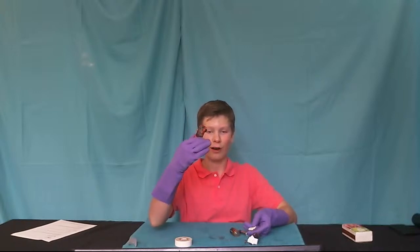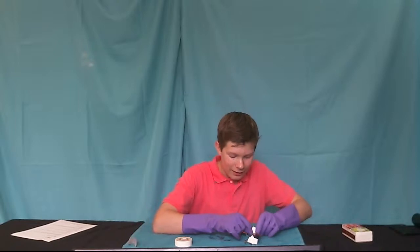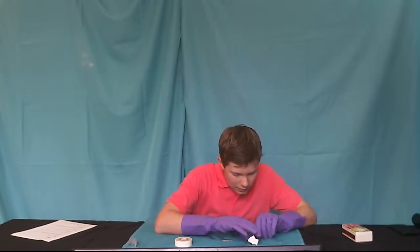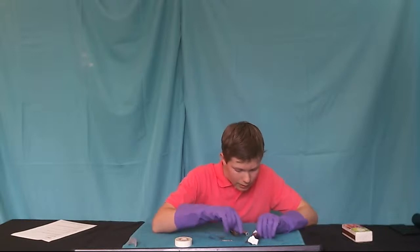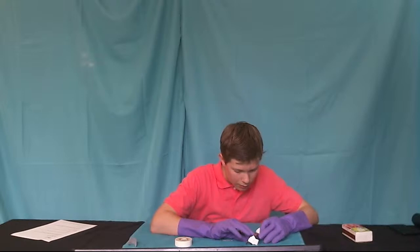Huh, I got a Ferrari. Woo! Okay, bye Ferrari. Alright. That's connected. I'm gonna move this up a little bit. So that bit of copper wiring looks a little burnt.